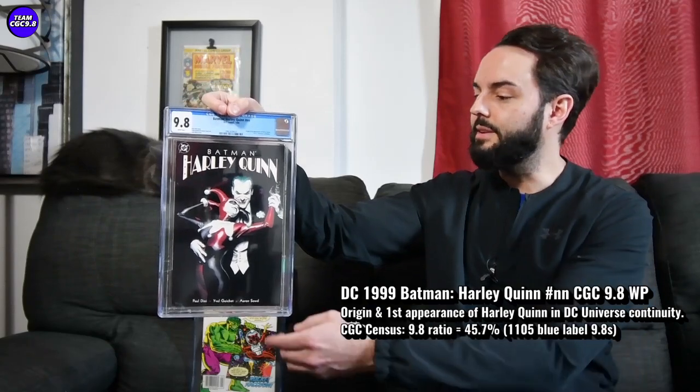I think that is maybe a little bit of an overpay, $934.99. I think right around $850, this one's still probably worth it to get in there. Yeah, I think, definitely if you're a Harley Quinn fan, origin and first appearance in this issue. And the Alex Ross cover is just like a modern classic cover, basically. You almost just want this one for the cover.